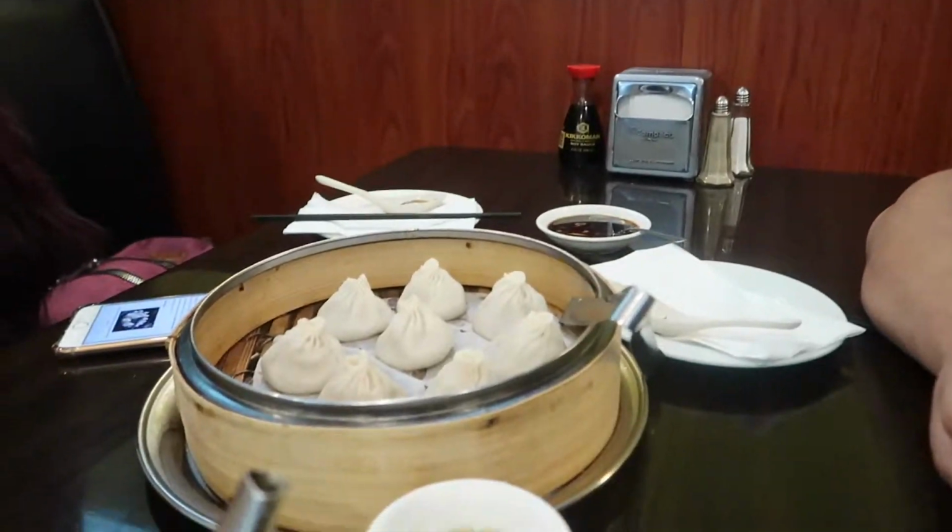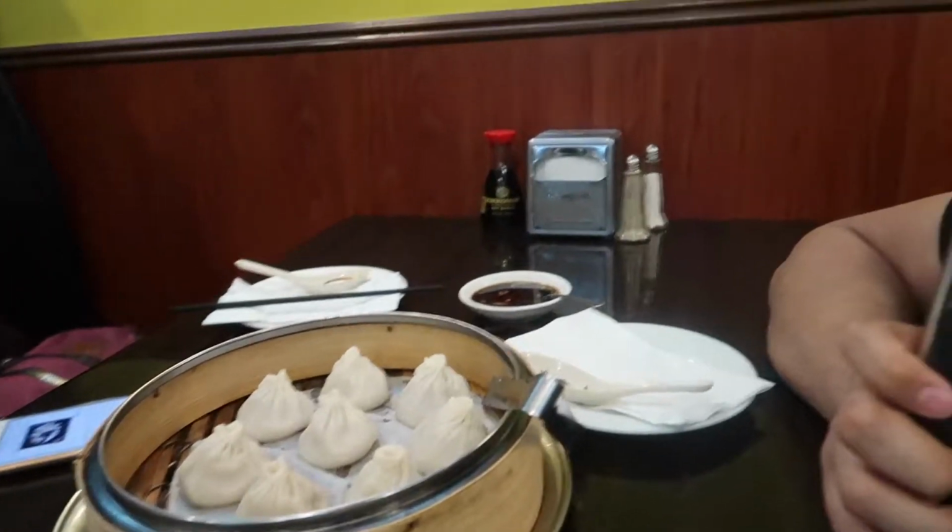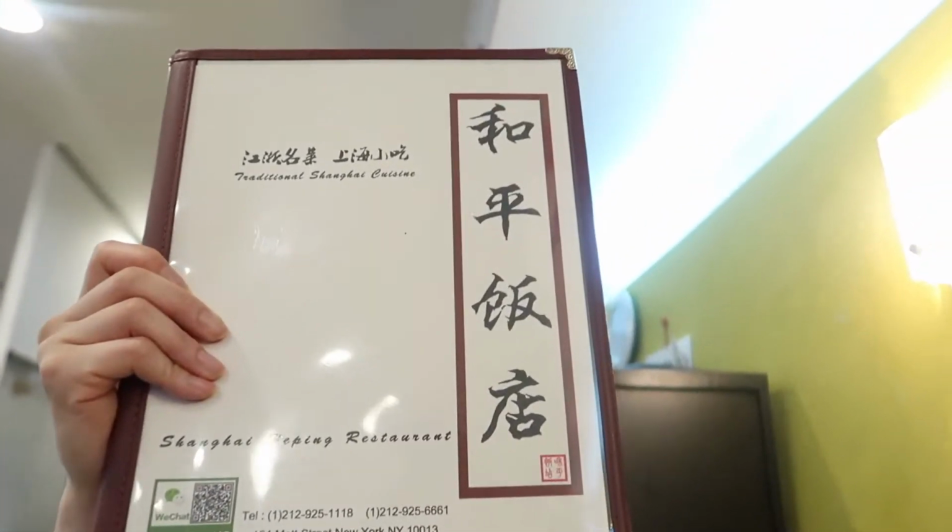Hey, so right now we are jumping into Shanghai Heping restaurant, and this is what we're gonna eat right now. So as you can see, a little dumplings, and she's gonna give you a little introduction on what these dumplings are. So here's the menu. Here's where this place is located on Lot Street.